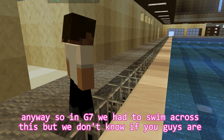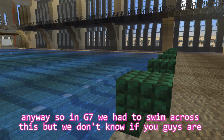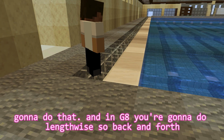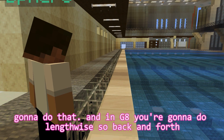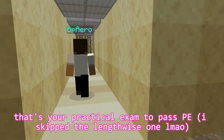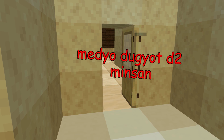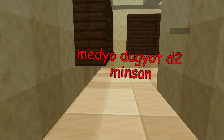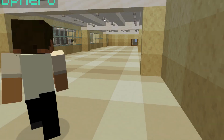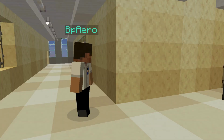Anyway, in grade 7, we had to swim across this, but we don't know if you guys are going to do that. And in grade 8, you're going to do lengthwise, so back and forth. That's your practical exam to pass PE. Yeah, and we'll get to the boys' locker room. That's usually where you shower and do your business after swimming. Yeah, just a few doors down is the girls' locker room.